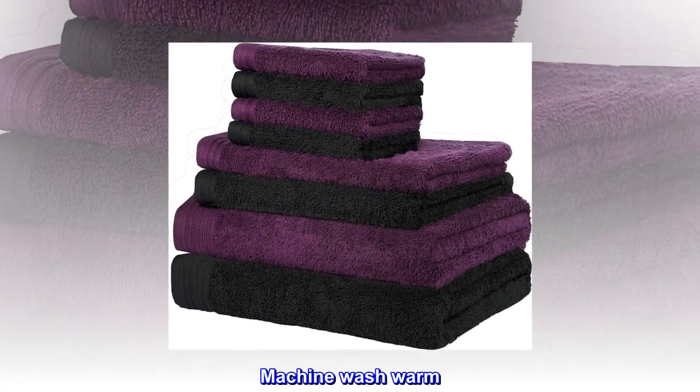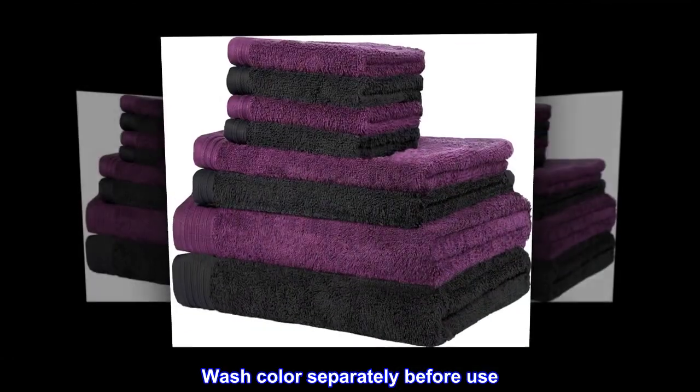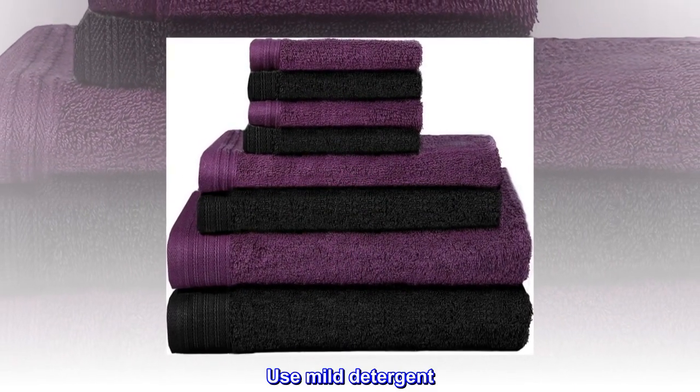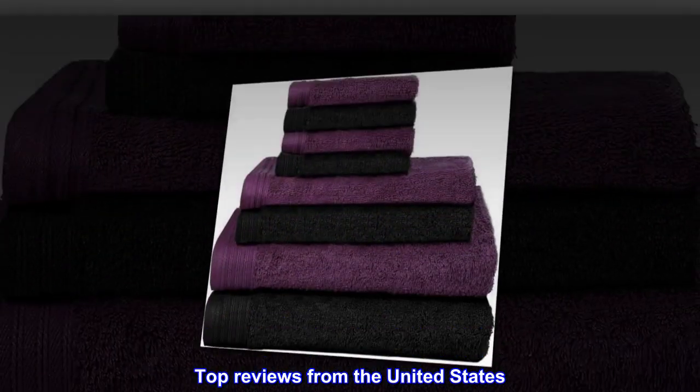Washing instructions. Machine wash warm. Wash color separately before use. Tumble dry low. Only non-chlorine bleach when needed. Use mild detergent.